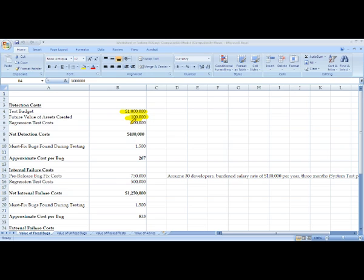We're also going to take out regression test costs. Now, in this case, this is a greenfield development, so all the regression testing was basically retesting functionality that had already been tested in that project but had to be retested due to the extent of changes that occurred. That's a cost of internal failure, so we need to move that somewhere else. So just the detection cost is $1 million minus 100,000 minus 500,000, or 400,000. That's our net detection cost.